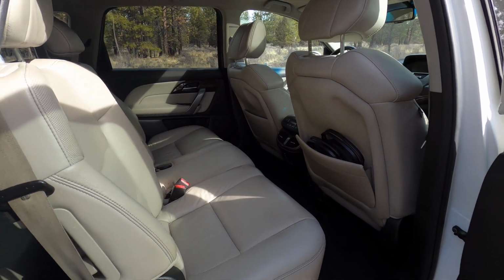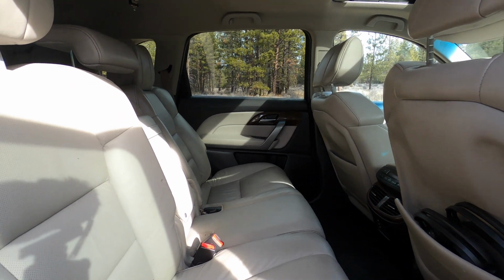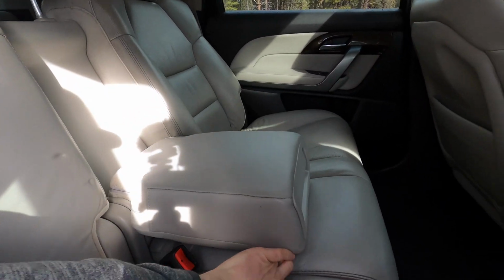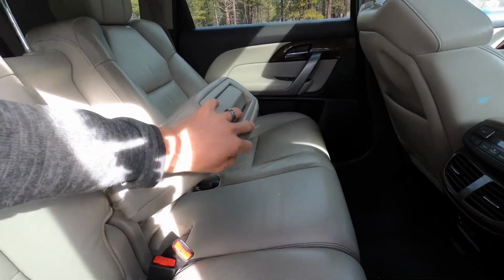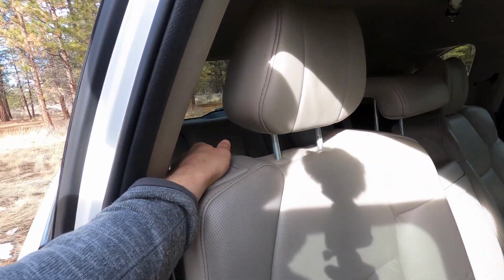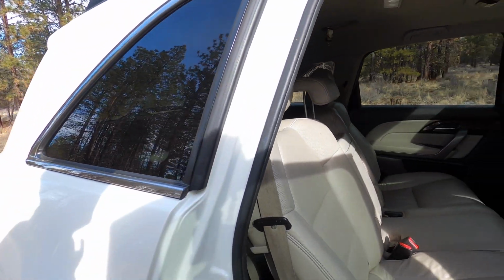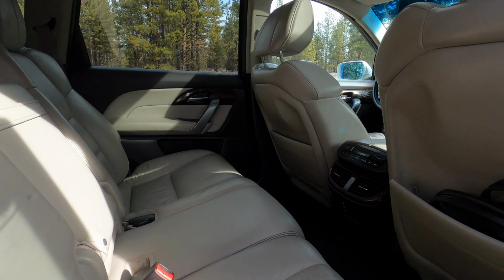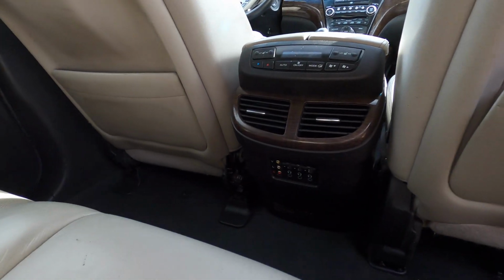Looking into our middle row, you see it's pretty spacious. Plenty of leg, head, and shoulder room. The center seat back here folds down into an armrest and has 2 built-in cup holders. We can also recline our seat backs using the lever on either side here to adjust to your preferred position.